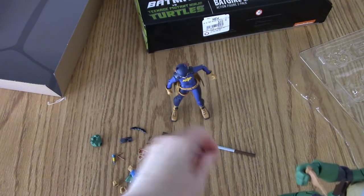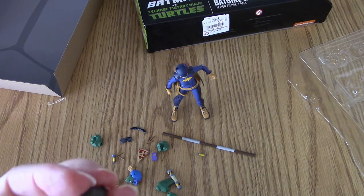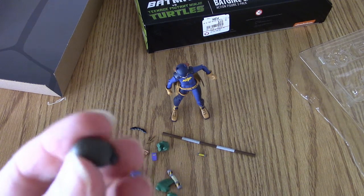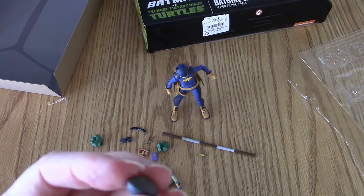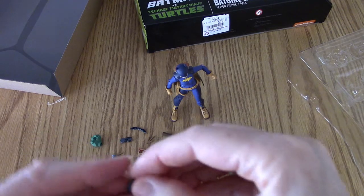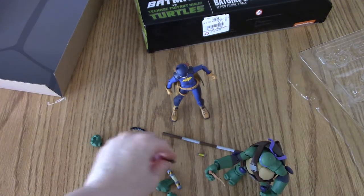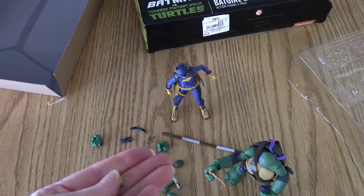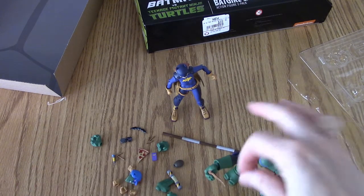Yeah. And then this thing, like a little turtle case. It looks like it's got hinges on one side, like it would open, but it doesn't really open. I'll double check. Yeah, just has the appearance of opening. This tiny thing I think was part of Batgirl's accessories.